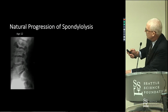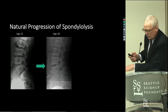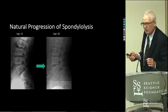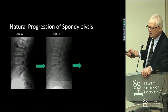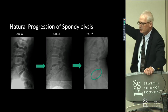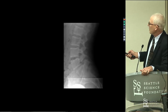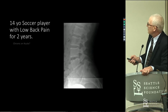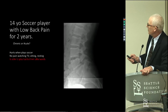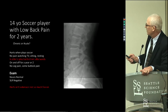So this is kind of what we talked about. By the time they leave the pediatric world, this is all they have, and they don't really have much problem. And then you see them like this, and they have disc degeneration and a grade 2 and chronic radicular pain. Okay. So we're going to go over this. The chronic isthmic defects, we just treat symptomatically.